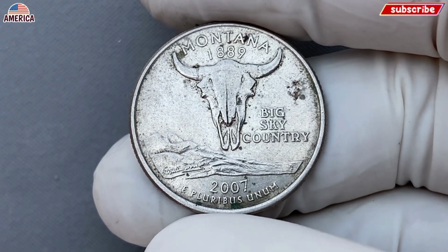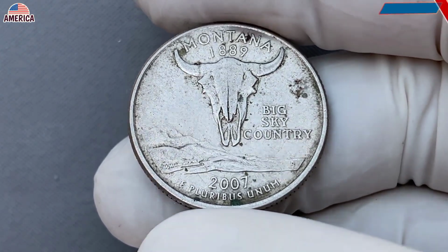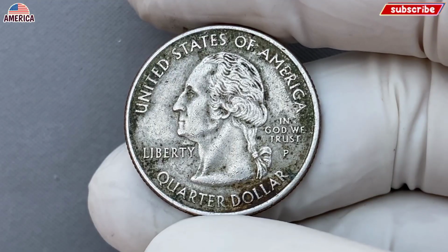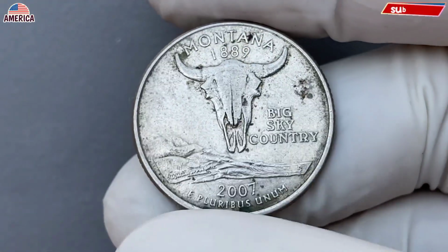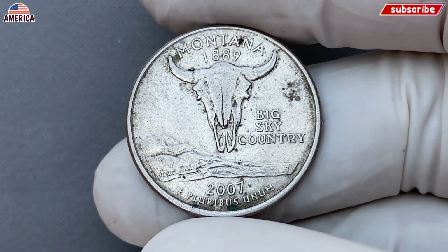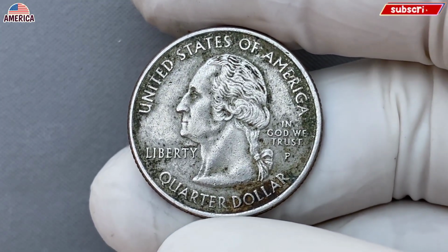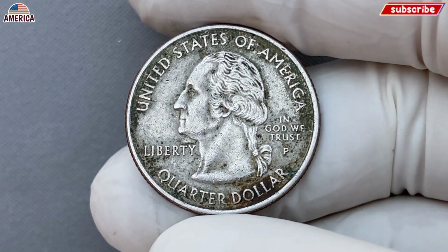So, what is this extraordinary 2007 Montana quarter actually worth? When in pristine condition and featuring those rare double die errors or notable die cracks, it can command a jaw-dropping price of $100,000. Yes, $100,000. This remarkable figure reflects the high demand and limited supply that make this coin an incredible find. If you own one or come across a Montana quarter with these rare features, you are holding a true treasure that is much more than pocket change. It's a prized collectible with extraordinary value.